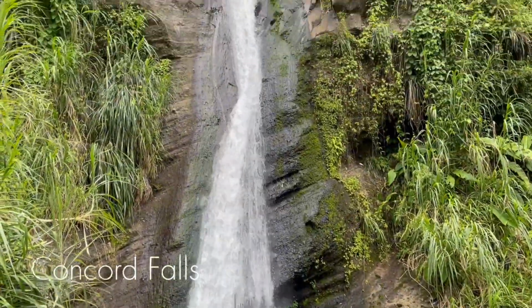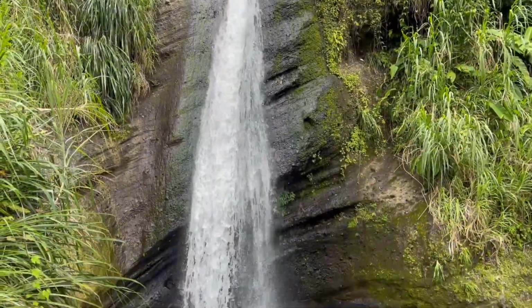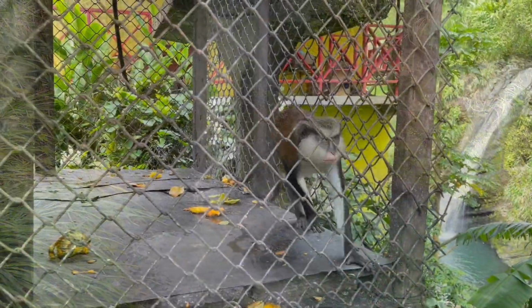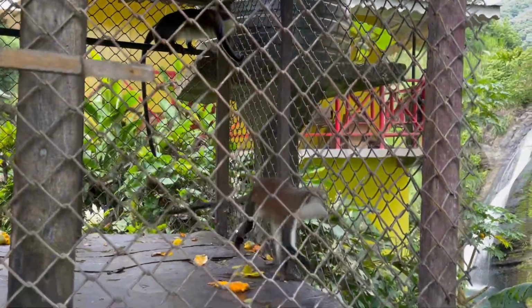Now we are going to take a moment to admire this view. This is Concord Falls. These falls are beautiful. Unfortunately, I did not go into the water, and I was warned not to go in too deep if I did choose to go in.